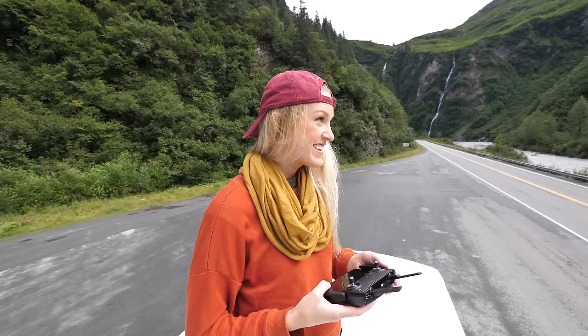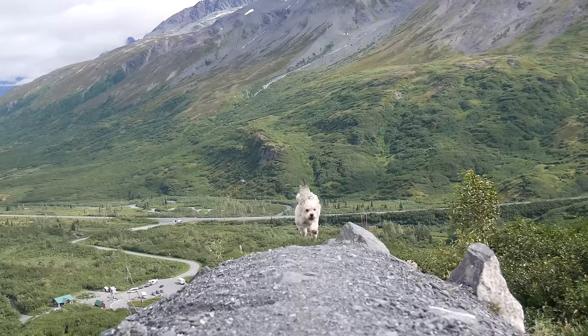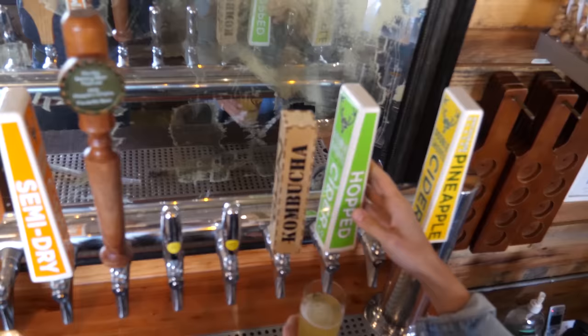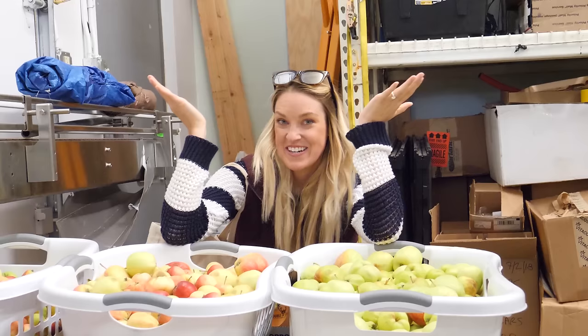After our wonderful week in Valdez, it was time to head back to Anchorage and get ready for Tim's parents to arrive. We also ended up meeting up with a couple who had found us through our New Zealand videos. Fortunately for us, they happened to be the owners of Double Shovel Cider Company in Anchorage, and were wonderful hosts for the evening.